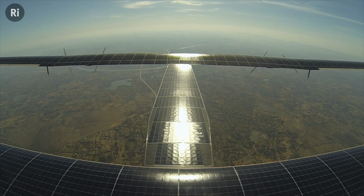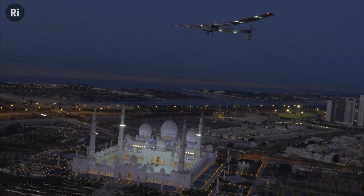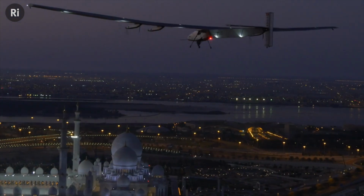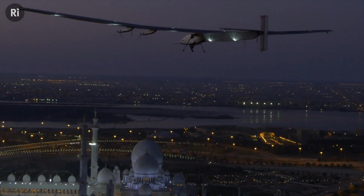Because you have to understand that it's an airplane that can fly forever, at least theoretically. The sun is charging the batteries and running the motors during the day flight in order to fly through the night with the batteries and reach the next sunrise. So my flight from America to Europe across the Atlantic was 3 days and 3 nights.